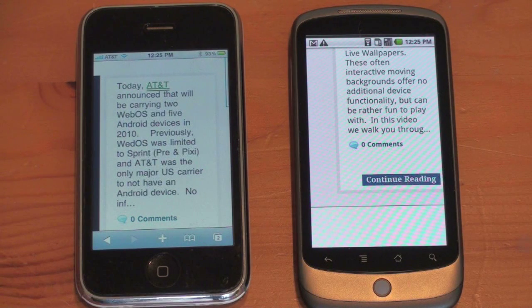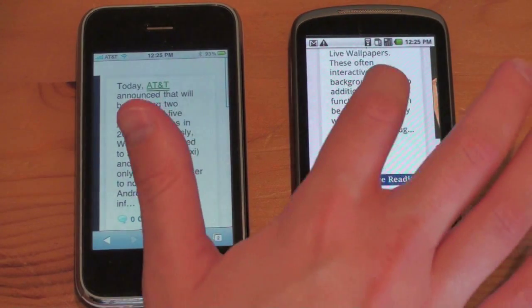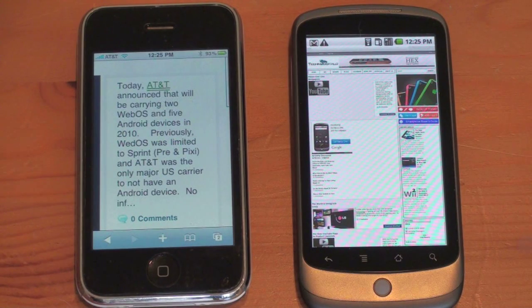Personally, I like the pinch and zoom, but I could probably get used to the lack of it just because of the big screen and the larger browsing room on the Nexus One. It's a very nice browsing experience, I'll definitely tell you that. And it's probably as close to the iPhone browsing experience as I've seen. So definitely Google did a fantastic job with the browser.